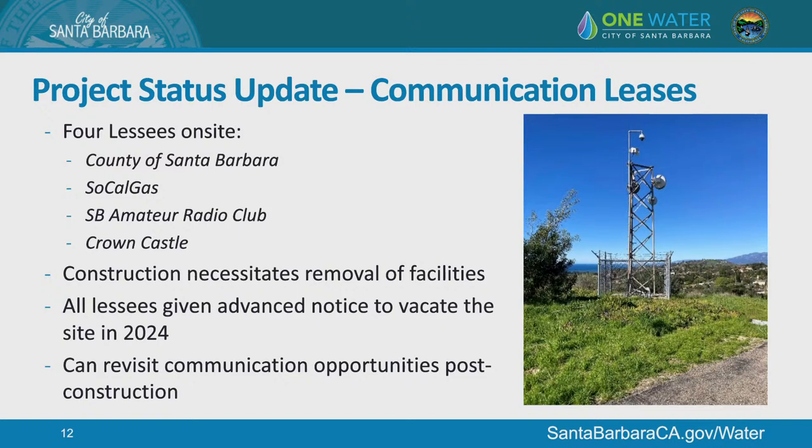So we've been in conversations with them over the past year, but we formally notified them in January of the need to vacate and relocate the site. All of them are in the process of doing that, which is great, and we can revisit the future of communication facilities after this project is over.